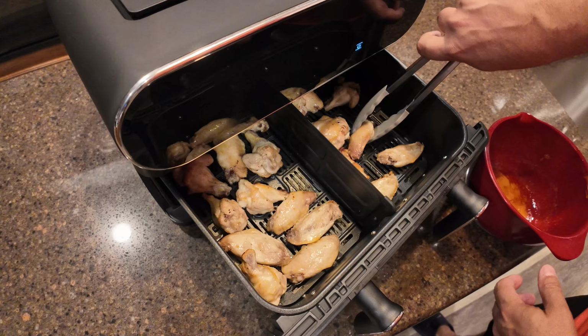It has a large capacity. The air fryer can hold up to 11 quarts of food, so it's perfect for large families, entertaining guests, that kind of stuff. Versatility is awesome.